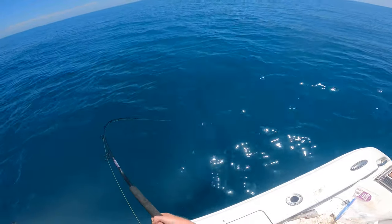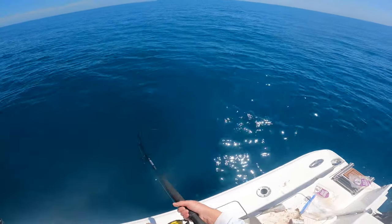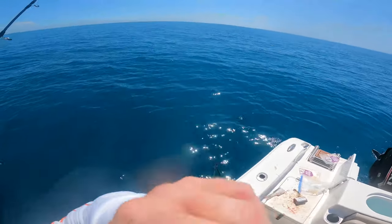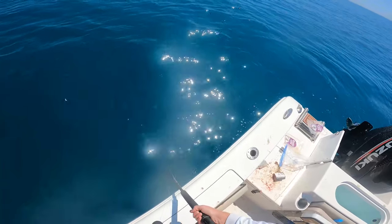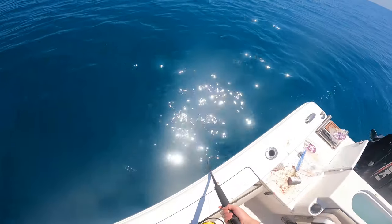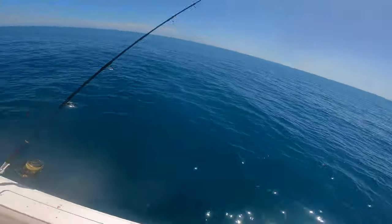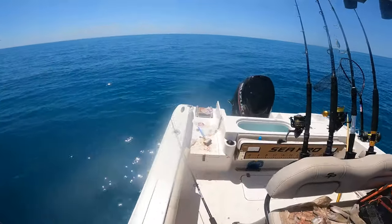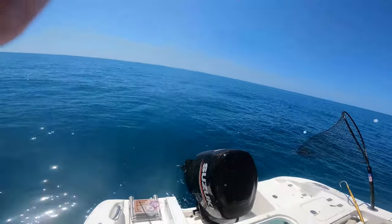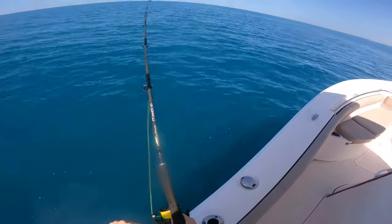It's over here now. This has to be just a big shark, right? Because I can't pull it up. Oh. Broke off on the engine. Here we go again. This is a manageable fish, actually. Dead pinfish.